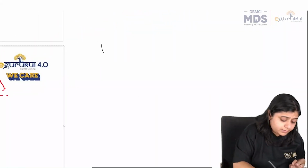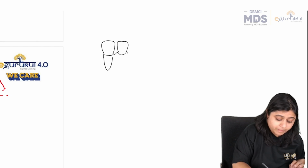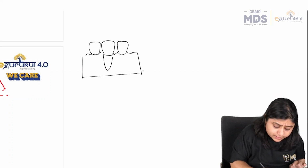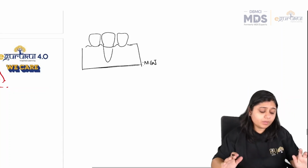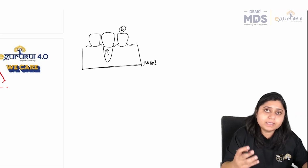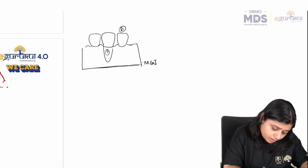So this is the tooth where recession is present. This is the tooth, okay, guys. This is the mucogingival junction. Now, this is the recipient side, and here it is the donor side. Donor side means we are taking the laterally positioned flap. For laterally positioned flap, we have already discussed what it is. We'll take a partial thickness flap from here.